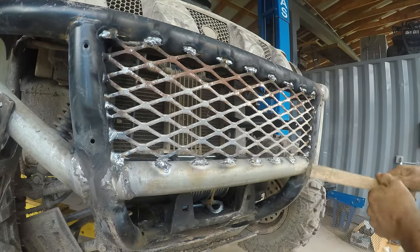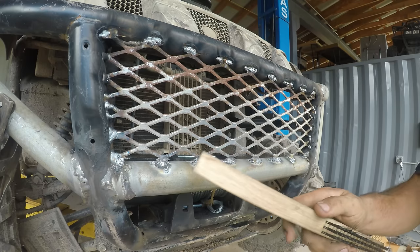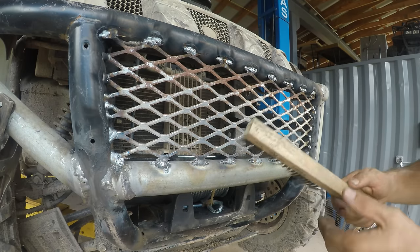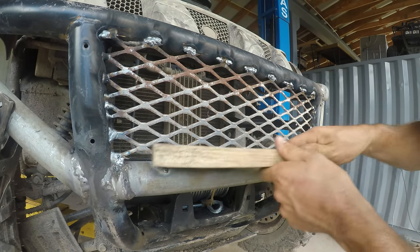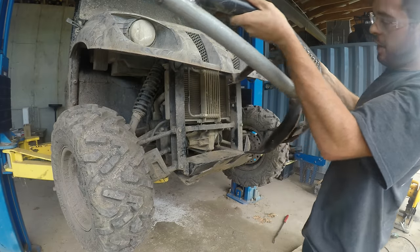See, now this stuff is strong, but you gotta weld it everywhere. I've seen some people that weld it like here and then skip a bunch of pieces. There's no strength like that. When it's like this, it's fine. All right, this should be the last time I have to take this off of here.